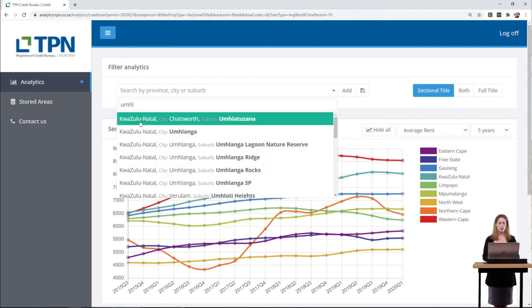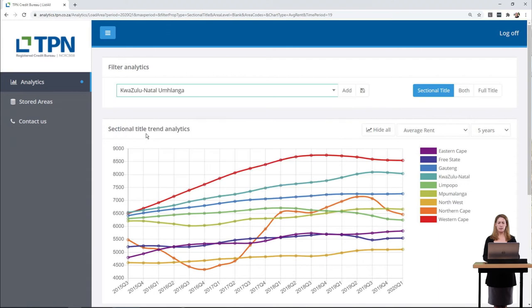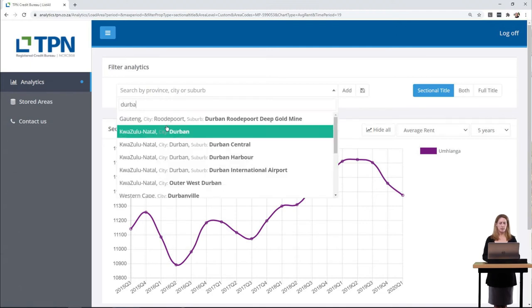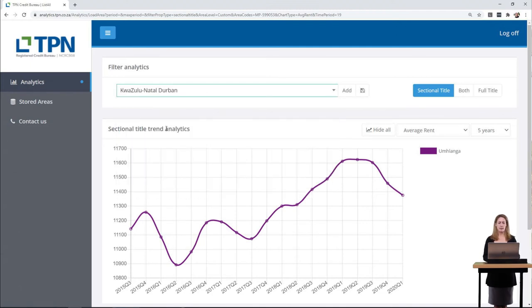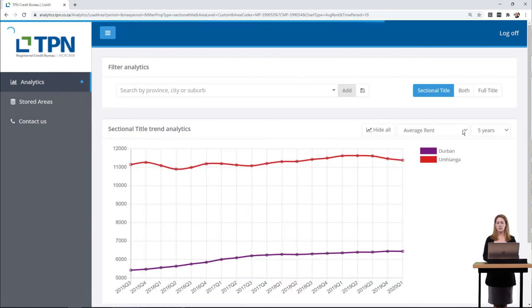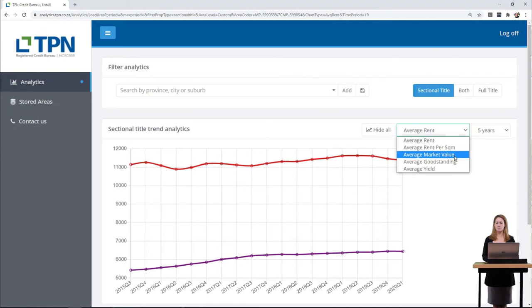And the reason I've chosen Umhlanga is because this was one of the areas that achieved the best good standing ratio from a rent collection perspective. And I'm going to showcase that against Durban, because Durban gave us the best yield in the KwaZulu-Natal area. So we're going to start again. Let's start at our market value.